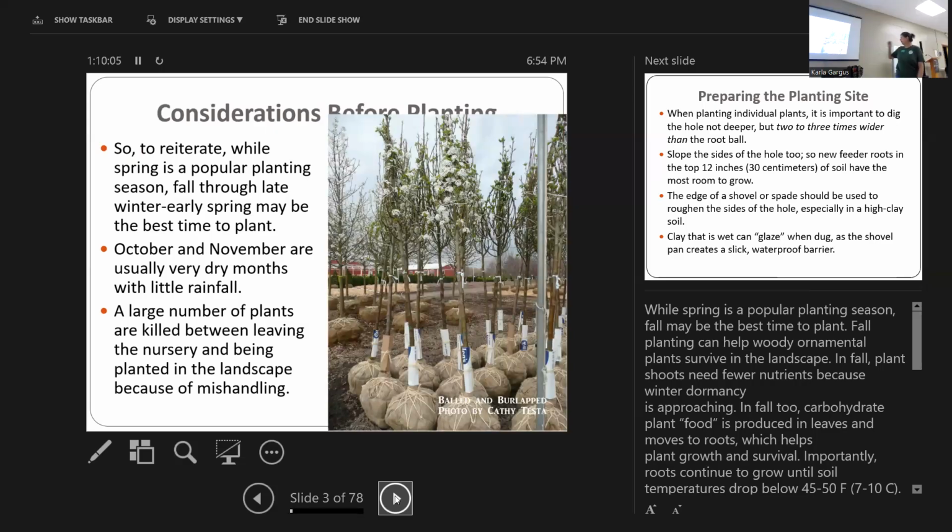This is what our trees look like when we get them. Once they go into the ground, of course, they weigh anywhere from 400 to 600 pounds a piece. They have to be moved by a skid steer and a chain because one person cannot pick up those trees.